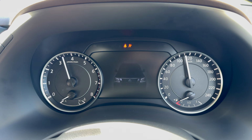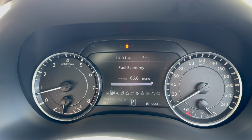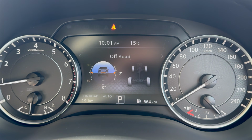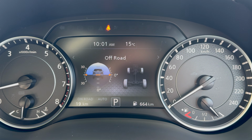And moving on to this analog gauge cluster, as you can see, there's a screen in the middle that shows you all of your vital information like fuel consumption, driving range, media functions, navigation, and for off-road driving, a specific off-road menu that shows you key information when it comes to off-road driving.